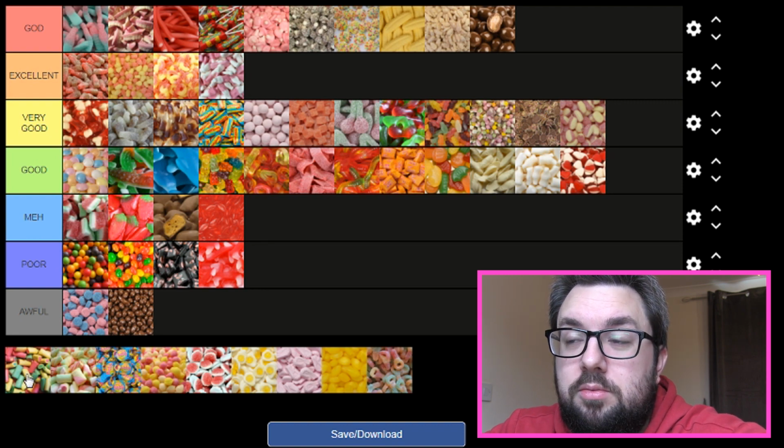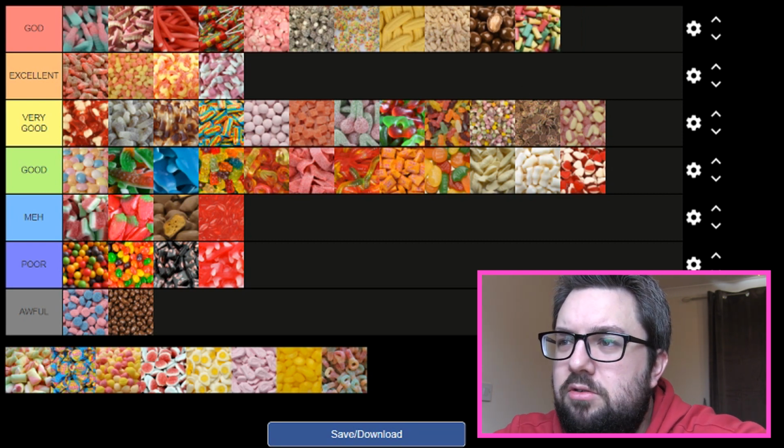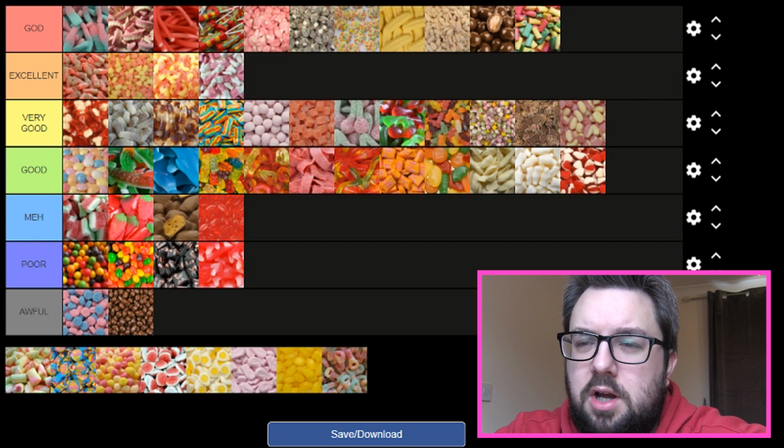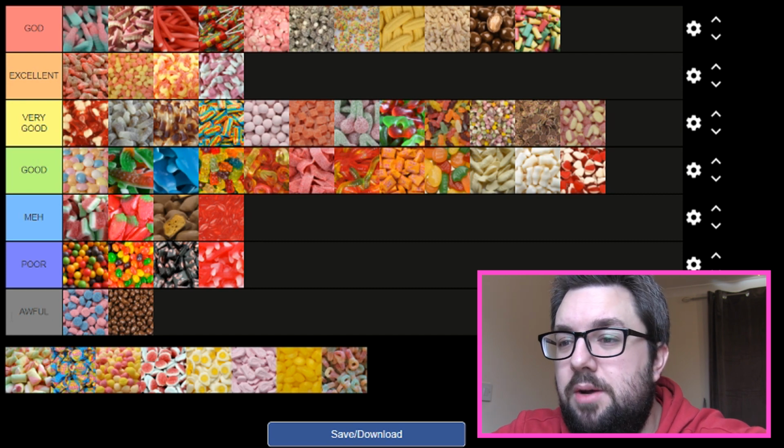Rhubarb and Custards. I think I would put them in God tier. So they have, obviously, the rhubarb and custard flavour, except they've got the texture of sort of more along the lines of Dolly Mixture. And they're in really nice bite-sized pieces, so they really are a perfect all-rounder.